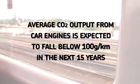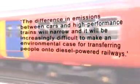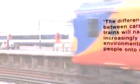Still, a drop in CO2 output from railway engines isn't likely to happen soon, as they can last for up to 30 years. Average CO2 output from cars, however, is expected to fall below 100 grams per kilometre in the next 15 years. The report's author, Professor Roger Kemp, concluded, the difference in emissions between cars and high-performance trains will narrow, and it will be increasingly difficult to make an environmental case for transferring people onto diesel-powered railways.